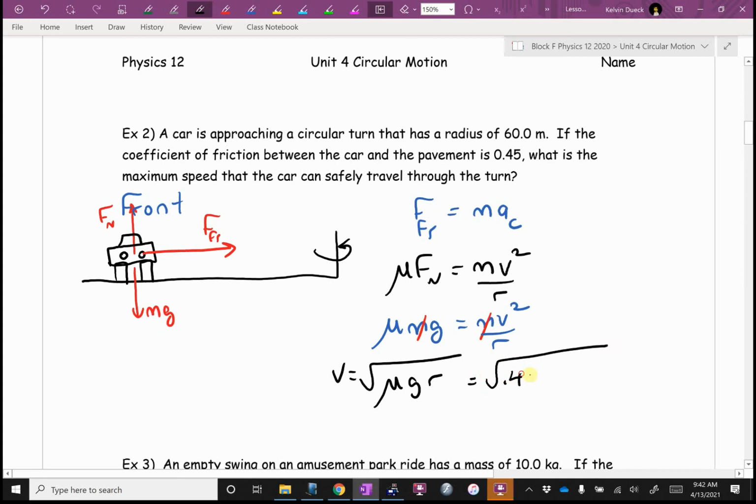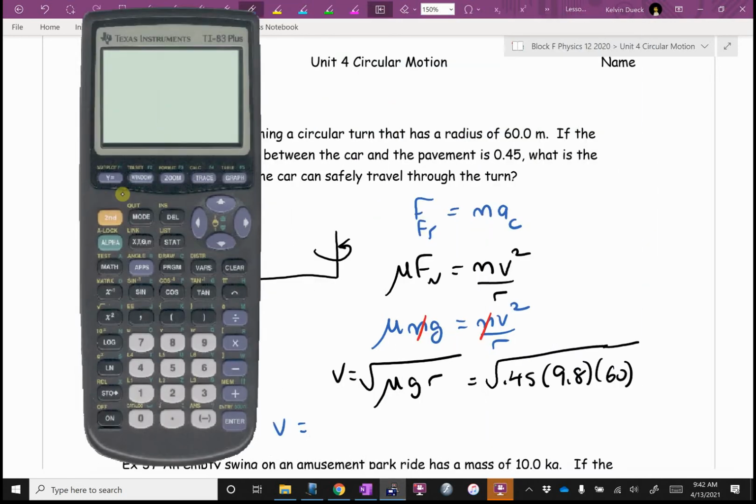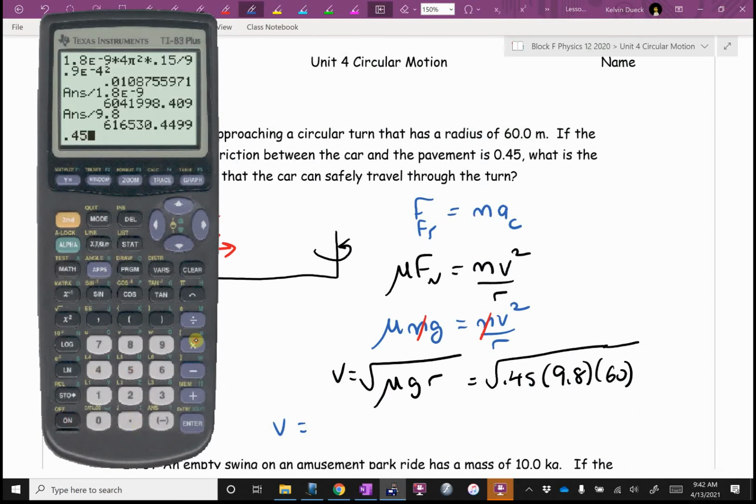Mu is 0.45. g is 9.8. r is 60. What do you get? You get 16.3, times 3.6, about 58 kilometers per hour.